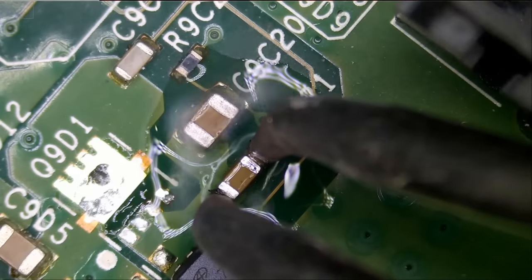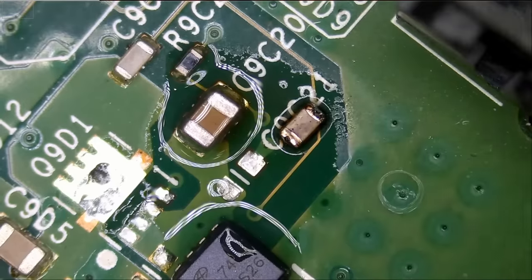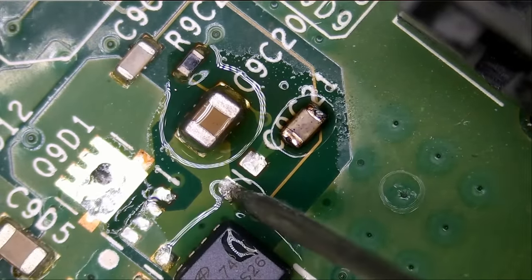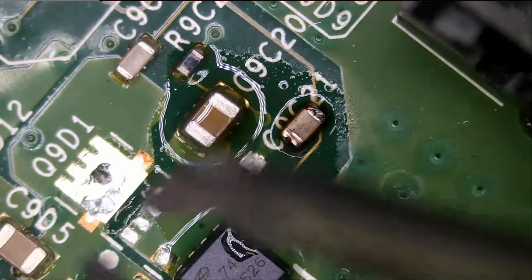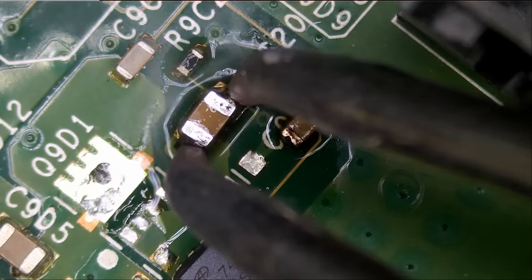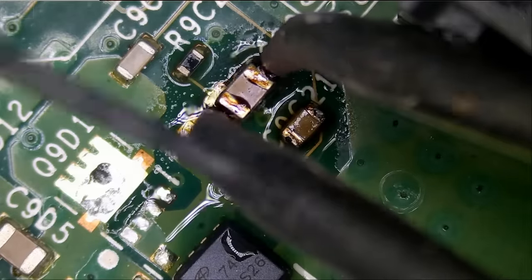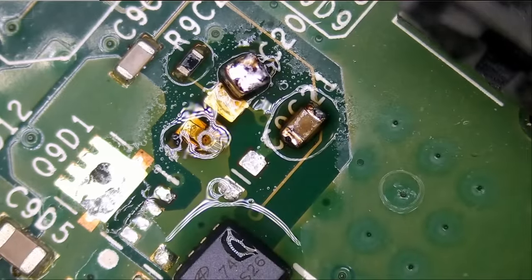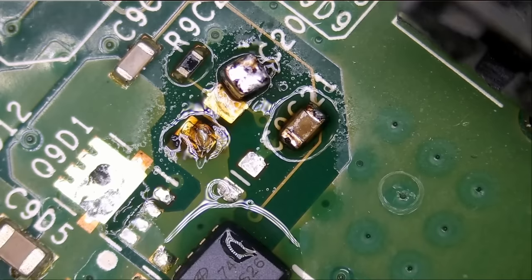And right now, let's remove this cap. Okay, we still have a short. And finally, I'm gonna remove this cap here. Fume extractor on. Do we still have a short? And we do.